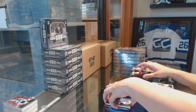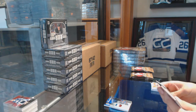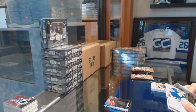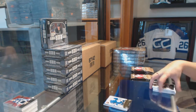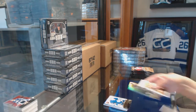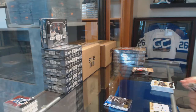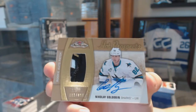Three-color patch auto Mikko Rantanen. Flair Showcase rookie for the Ottawa Senators, Matt Quenneville. Ultra rookie number to 699 for the Toronto Maple Leafs, Garrett Sparks. The numbering's on his gloves, so it's hard to see. Yeah, that Mikko Rantanen was a nice one. Flair Showcase Kopitar for the LA Kings. We've got a three-color rookie patch auto, number 499 for the San Jose Sharks, Nikolai Goldobin.